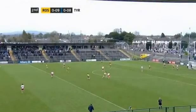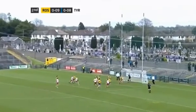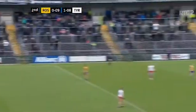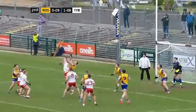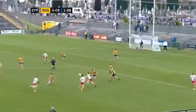This is a big kick. It's going to drop short. Oh, and it's flicked into the back of the net. That is a beautiful goal. And it's Kieran McGeary who got the flick on it. He's certainly not the tallest player in the Tyrone team, but a beautiful bit of skill.